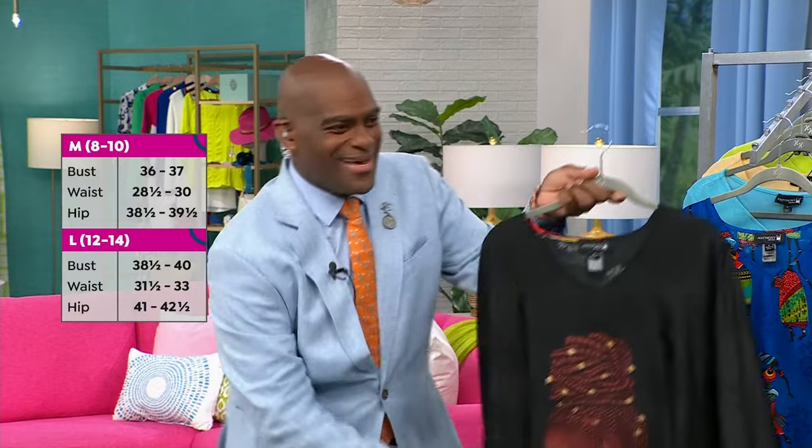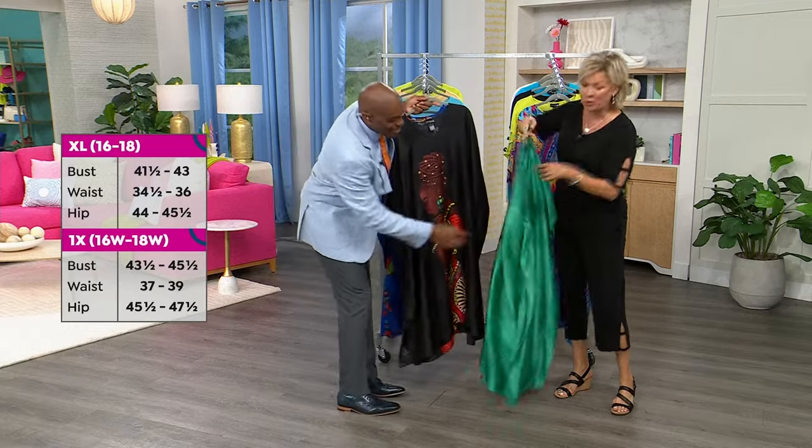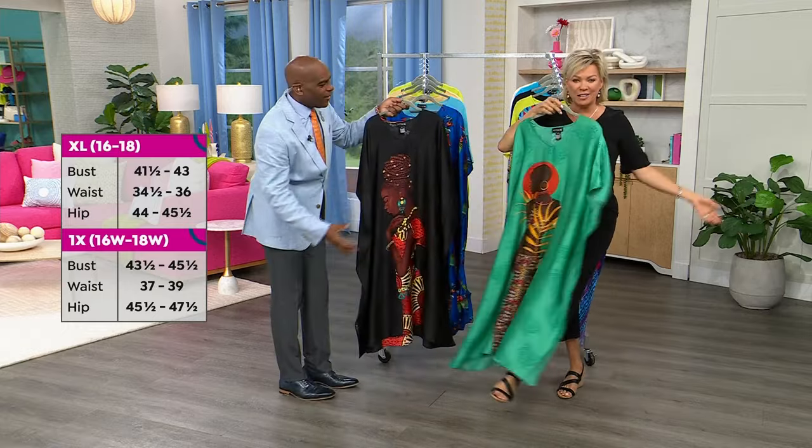There it is. And by the way, I just wanted to show you, these are sewn down underneath the arm. So pull over, obviously, that's the beauty of a caftan.